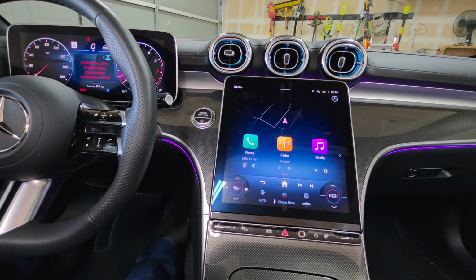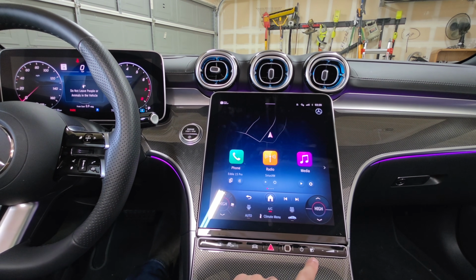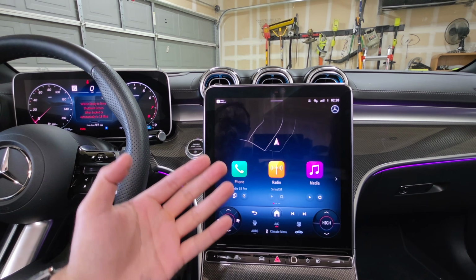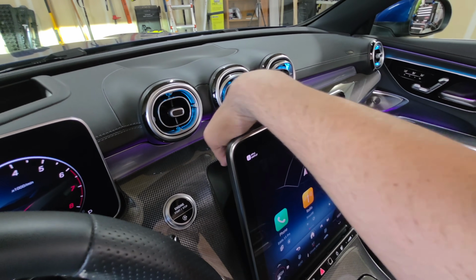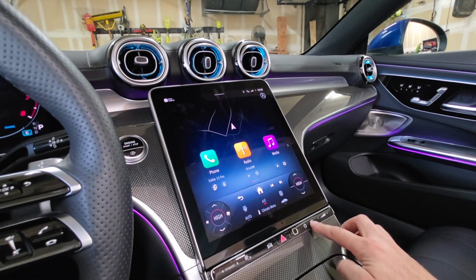Now the cool thing about this convertible, if the screen is ever getting glared when you're driving with your roof down, you can always press this button, which will bring up the screen more, eliminating any screen glare you may be facing while driving. And don't worry, there's no storage over here, unfortunately. It's just a quick button to quickly adjust the screen if you need to.